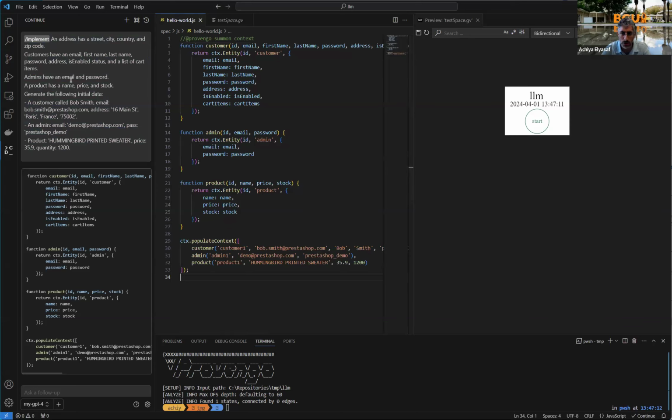So what I'm going to do is write a model of an online shopping system called PrestaShop, like Amazon. And I want to test it. I want to check it. I want to write a model of this program. The first requirement defines the entities of the system. An address has a street, city, country, and so on. Customer has email, first name, and so on. Admin has email and password. Product has a name, price, and stock.